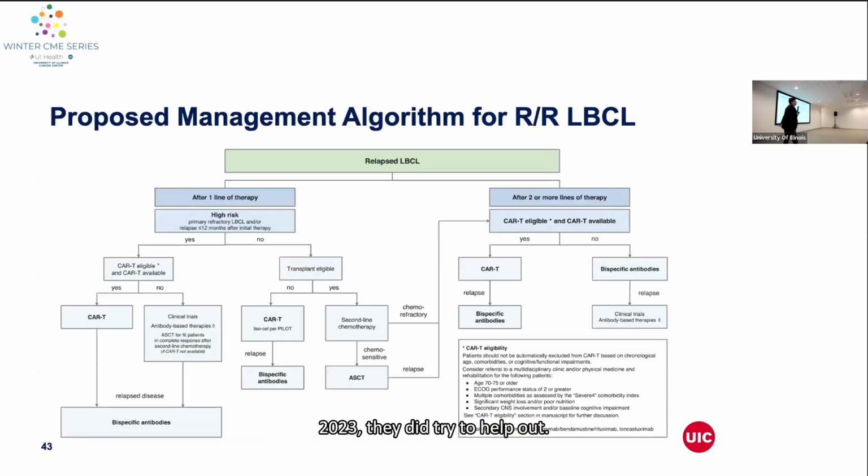So at ASH 2023, they did try to help out, okay? And so in their recommendation, what they saw is that if you had 2 or greater lines of therapy, because of the long-term follow-up, that really shows CAR T to be a curative modality of therapy, especially if the patient is younger, able to tolerate therapy and CAR T eligible, their recommendations are actually to proceed with CAR T cell therapy at this time prior to a bispecific antibody.